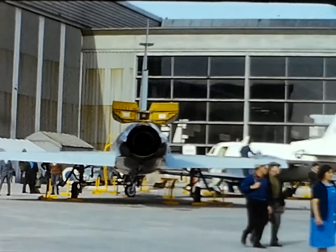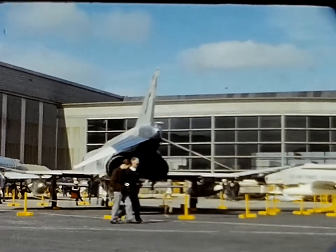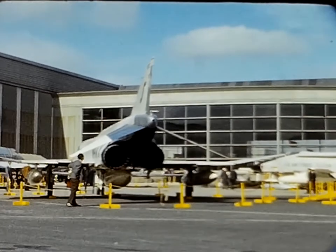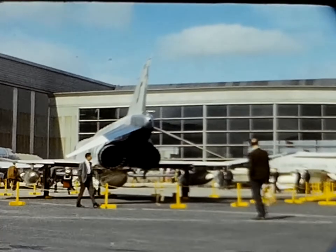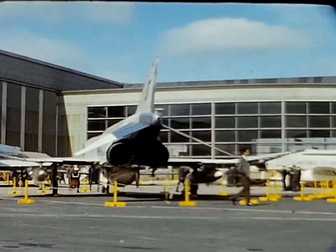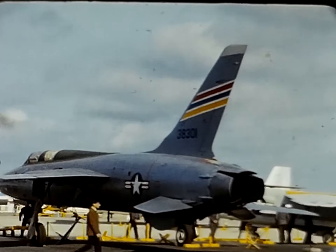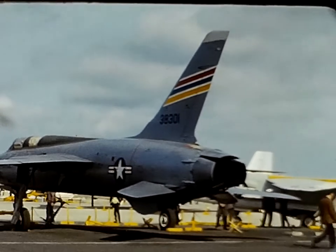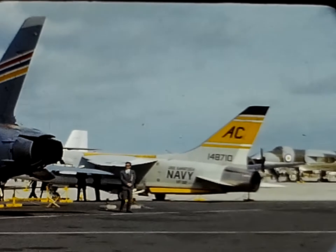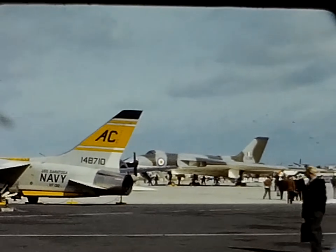Another view of the Phantom, a fighter used by the American Navy. This is capable of Mach 2 and is on order for the British Navy. The Republic Thunder Chief, an American fighter bomber. And behind the Thunder Chief, a Crusader of the American Navy. The Crusader is being phased out with the introduction of the Phantom. To the rear of the Crusader, we can see a Vulcan of the RAF in its new low-level camouflage scheme.